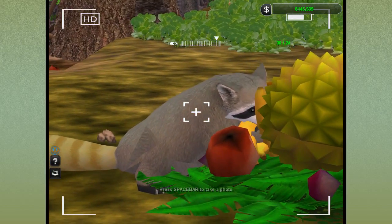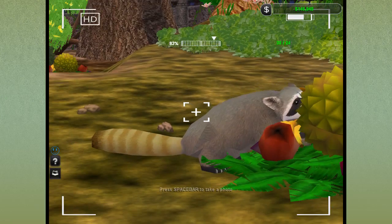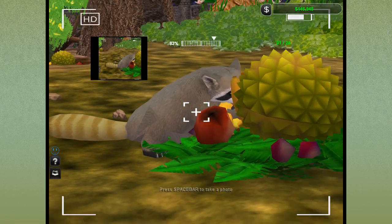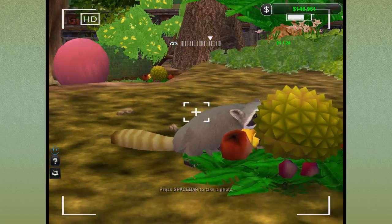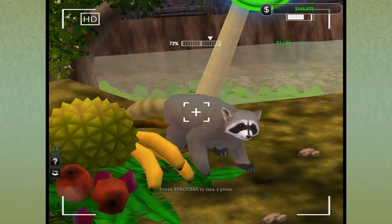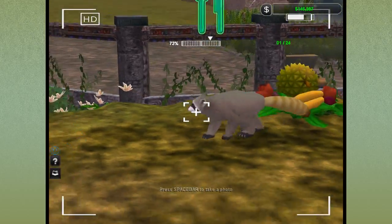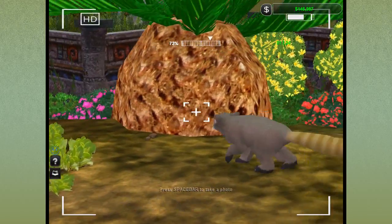Digging right in. Oh, it picks it up with its little paws. That's just adorable. You are so cute. Can I see your little face a little better? Oh, it's moving again. Wow, it is an absolutely adorable little one. I can see myself really falling for this little guy. Getting a good look at you.